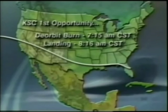At present, Columbia is targeted toward runway 33 of the shuttle landing facility, that end of the shuttle landing facility runway. To approach that runway, it would perform a right overhead 213 degree turn on its final approach to align with the runway. The runway selection continues to be evaluated based on weather conditions and the latest data here in Mission Control, that decision also pending for Columbia.